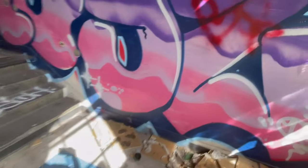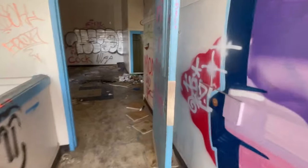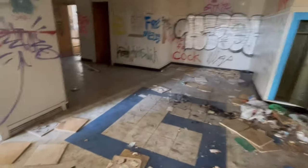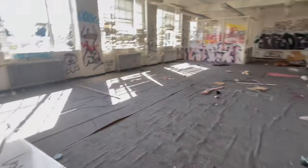Please check out the window, make sure the cars are fine. Yeah, they're good. I don't want to know what that is. Someone's drinking coffee in here. Yeah. Let's go this way. There's actually roof, I think there's roof access.